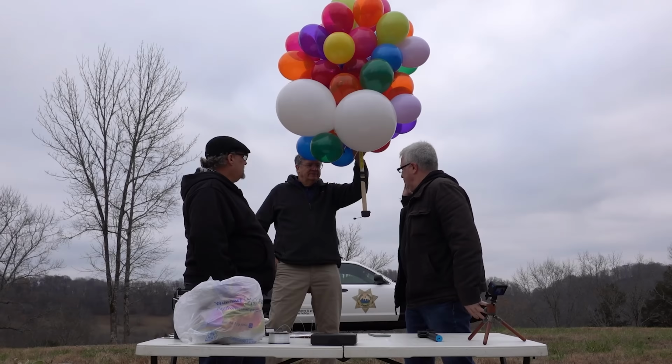So remote ID is coming. Nothing we can do about that. How long it'll last, I don't know. I always say a month or two before everybody just doesn't do it. And I don't see it getting too far.